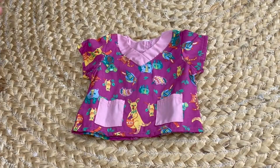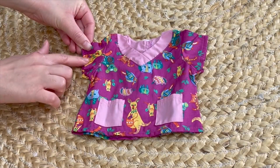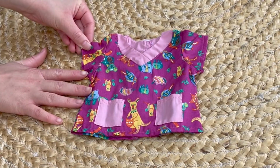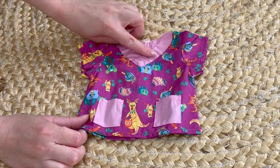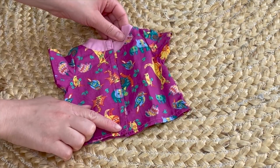So the first item we have here is the scrubs top, and it's themed to Australian animals. There's different styles here. There's a koala, a kangaroo, and there's different animals like a wombat and a kookaburra as well. There's pockets at the front. There's a total of 2, and we also have the lighter purple also on the top of the scrubs top. If we take a look at the back, there's Velcro.